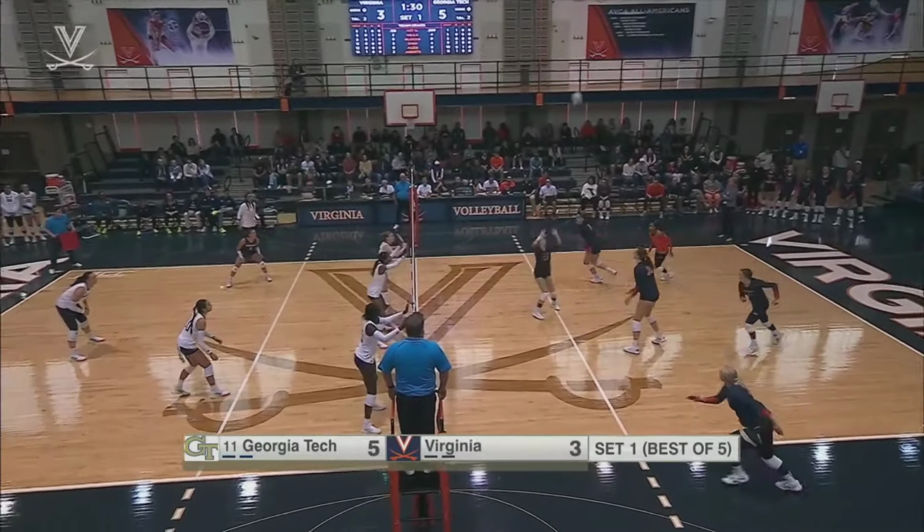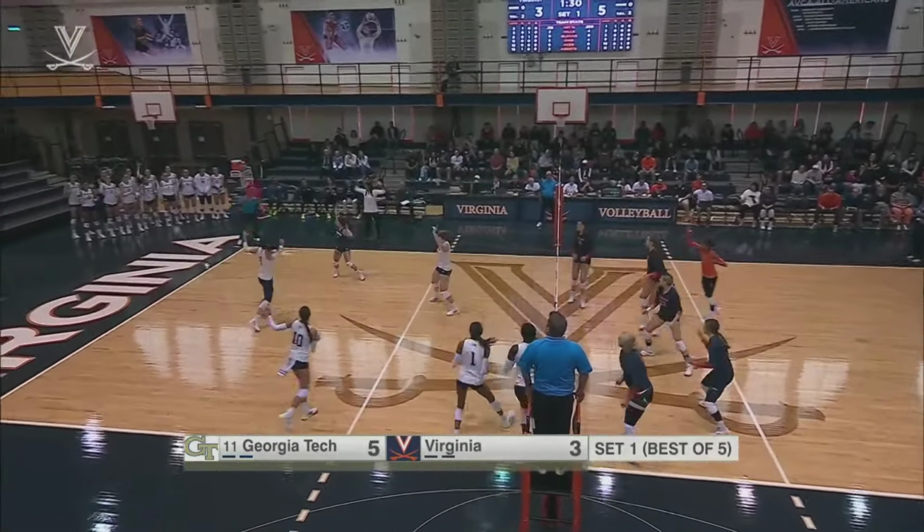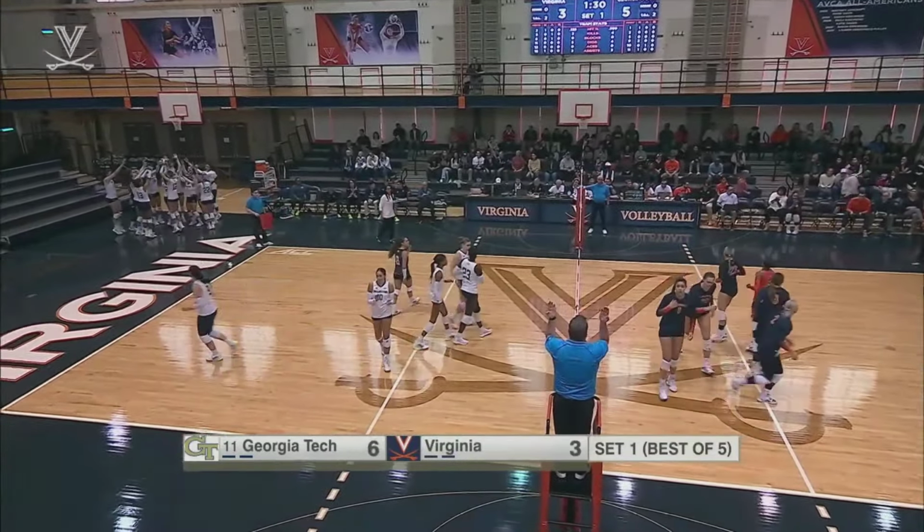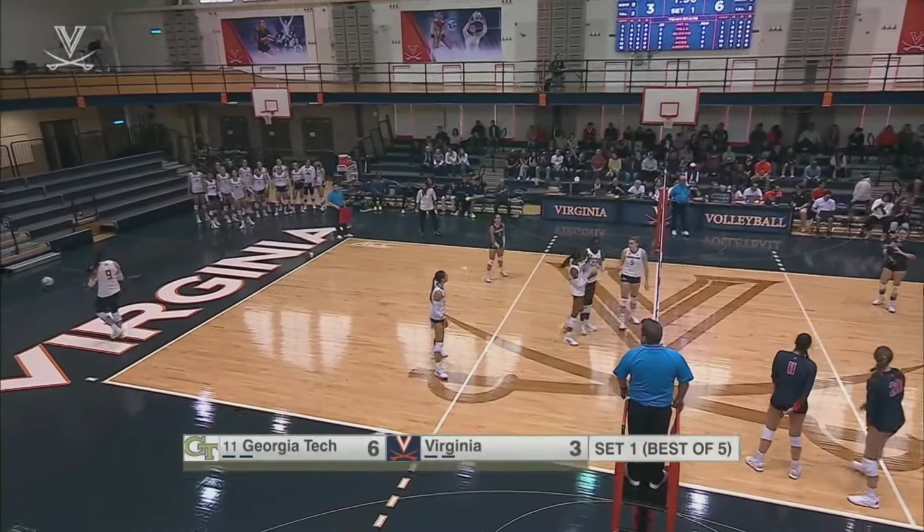Here's the serve from Oteen. Far set swing and way out of reach. Brooklyn Borum with the attacking error. 5-3, make it 6-3 Georgia Tech.